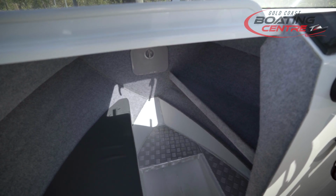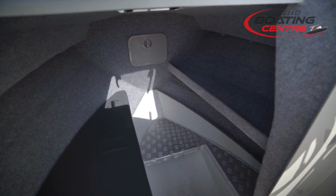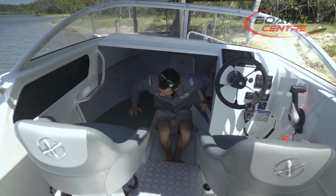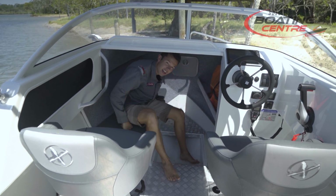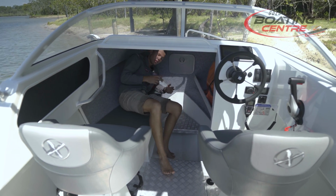You can shelter out of the rain, out of the wind if you wanted to do that too, but this is great. It's quite high, especially for me. I'm a tall guy, but I've still got some head right here if I'm sitting here. But again, for those smaller, for a lady, this would be very comfortable as well. So if you did want to stretch out a bit, you can do that.